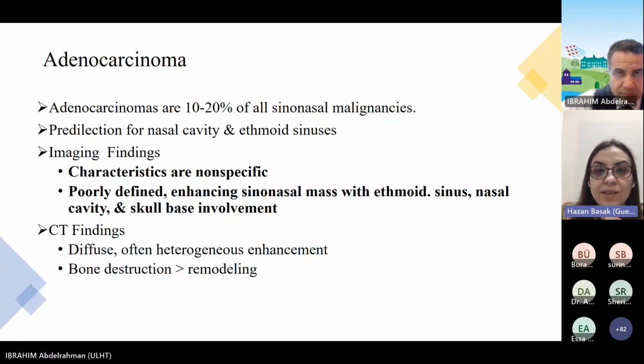Adenocarcinomas are also rare malignancies. This time we are seeing adenocarcinomas mostly in the sinonasal cavity and ethmoid sinuses. This means it is mostly seen on the midline, so this is a midline tumor, I would say. Imaging findings: there are no characteristics. They are non-specific, so you won't have a characteristic view for adenocarcinomas on imaging, either CT or MRI.